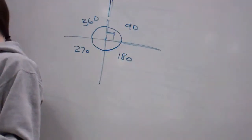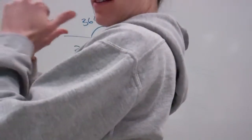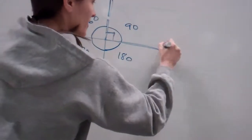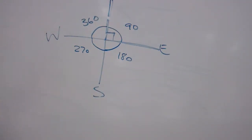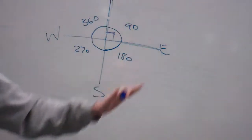you're facing east, just so you know. Now it says, while Barney turned counterclockwise to face east. Now, which way is counterclockwise? That way. Now wait, just a minute. Which way is east? This way. If this is north, we need to do never eat soggy waffles. North, east, south, west. Never eat shredded wheat. Okay? Got it? Everybody understand how it goes?